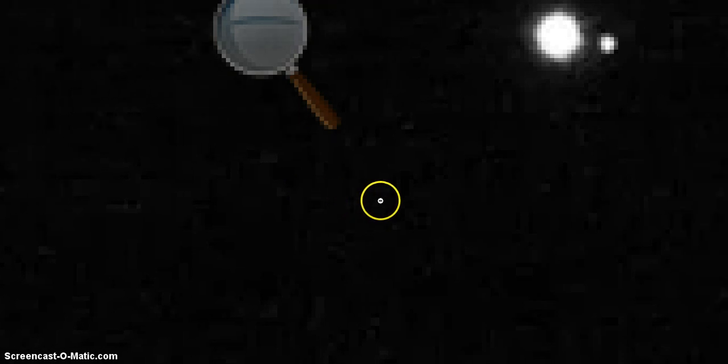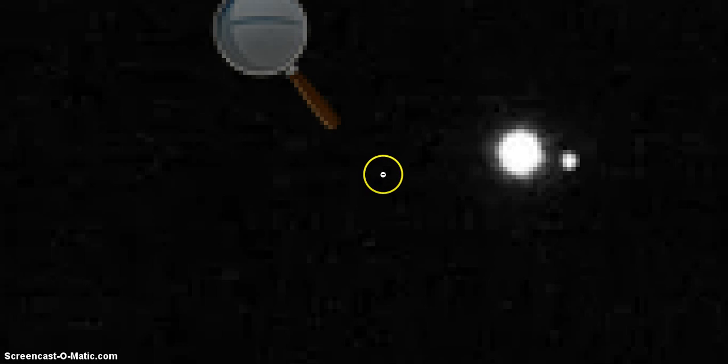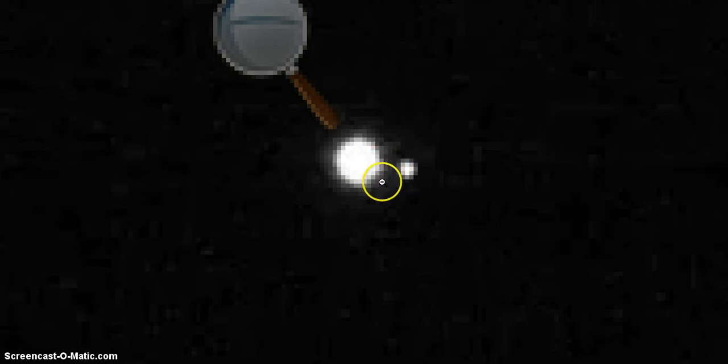That looks like a dark object right there. And there's the one that looks like there's multiple objects with that. There even looks to be something right here. Perhaps here.